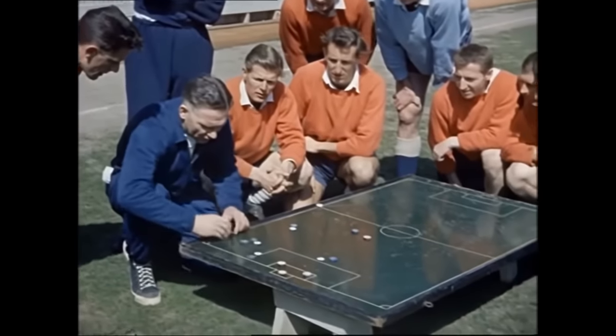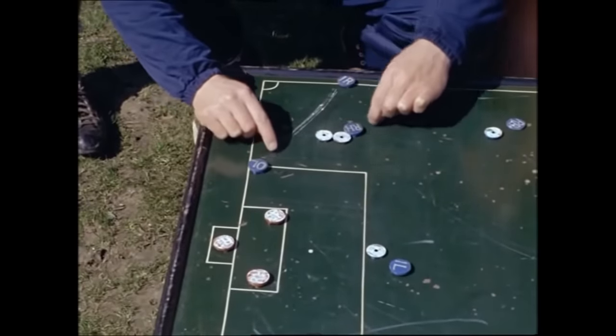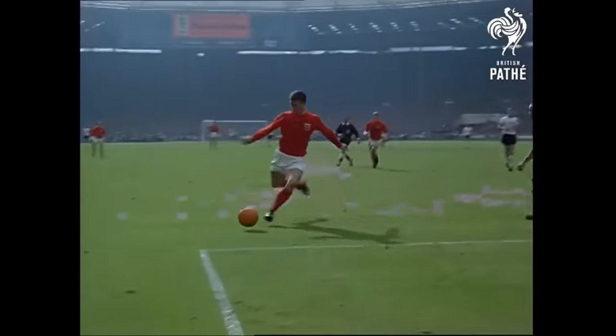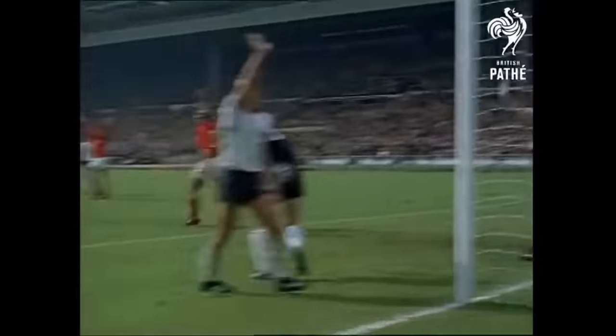1960. In the 60s, football was starting to be seen on TV, opening the game up to a growing audience of people. Match of the Week started in 1964, and the World Cup in 1966 had the first televised game in colour. This was the decade of power football.